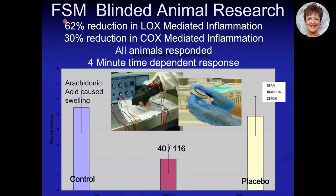So they ran the frequency 40 hertz on channel A and 116 hertz on channel B, the frequency to reduce inflammation, 40 hertz, in the immune system, 116 hertz. And it reduced the swelling in the mouse's ears by 62% in lipoxygenase-mediated inflammation. Then they painted another chemical on the mouse's ears and ran 40 hertz on channel A and 116 hertz on channel B. And that reduced the swelling in COX-mediated inflammation by 30%, which doesn't sound as good, but that's equivalent to the prescription drug Toradol, which is used by injection after you've had surgery to reduce inflammation.